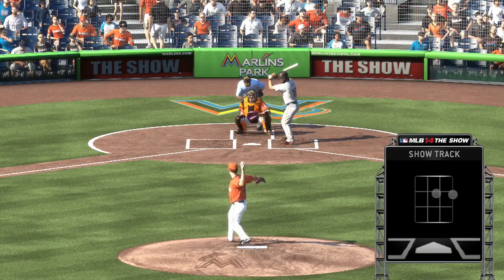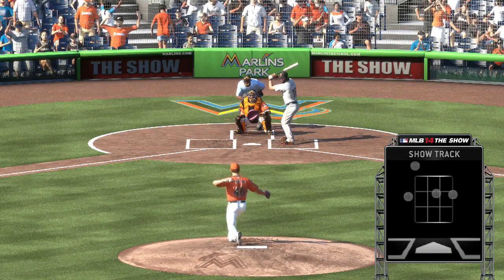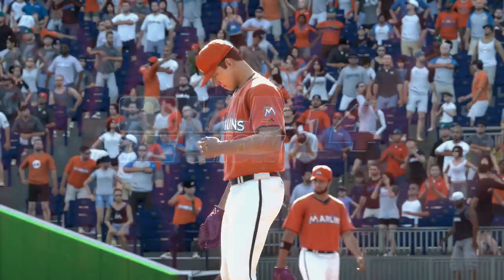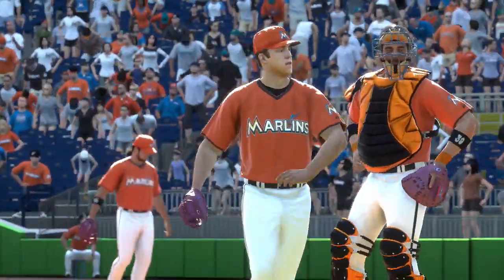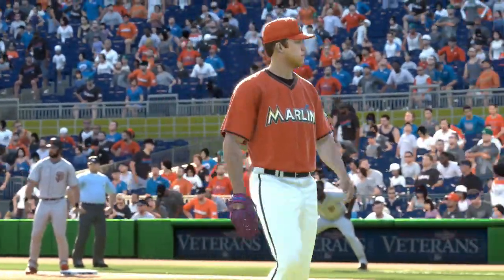He fell behind 1-2 right out of the gate, but instead of going out of the zone to protect, he was able to lay off 3 straight and get his guys a leadoff base runner. Well, now the Miami manager's up out of the dugout and on his way out to the mound. And he's going to turn things over to the pen, as that's all for Paul Maholm.